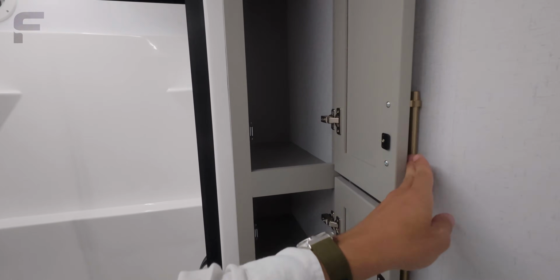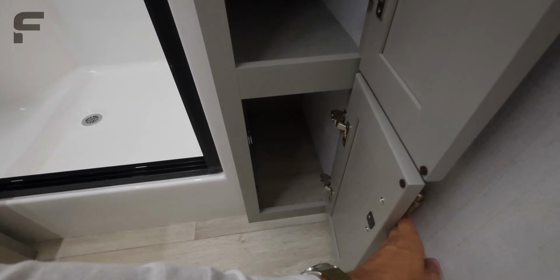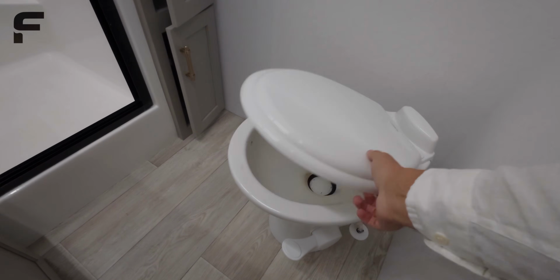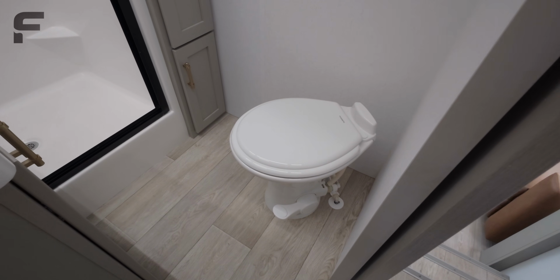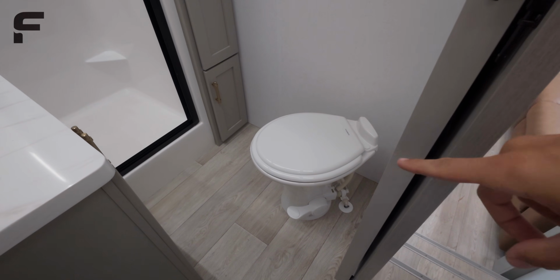Good storage all throughout this area, all of your linen storage and whatnot through this space. Very adequate there. And then we have a porcelain foot flush toilet, plastic toilet seat. This has 110 gallon gray water and black water capacities and 170 gallon freshwater capacity. Absolutely bonkers on that.